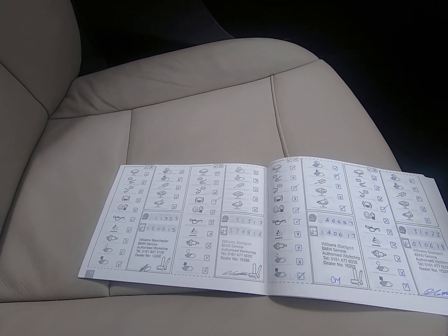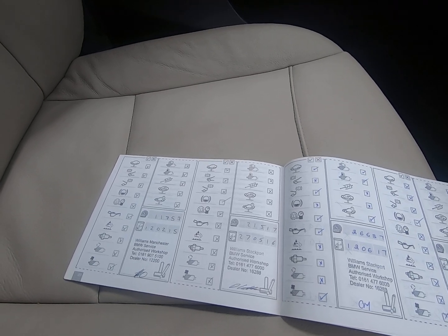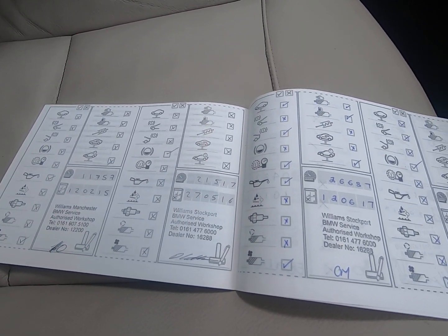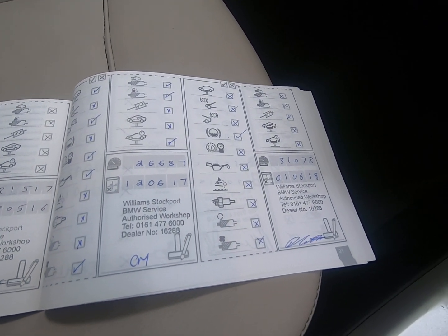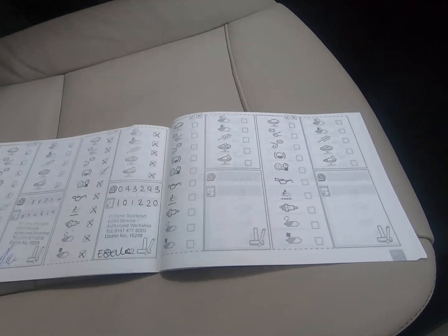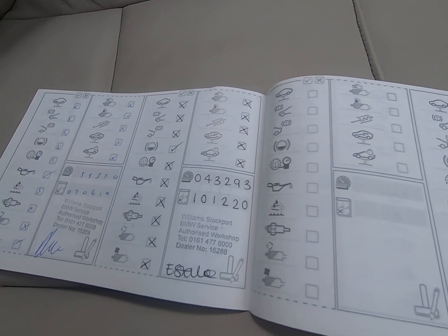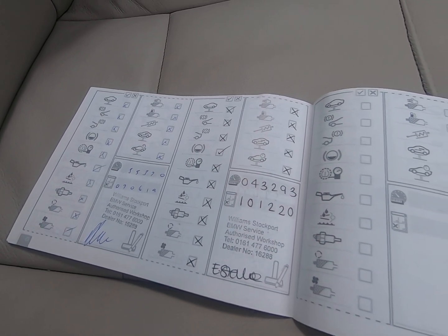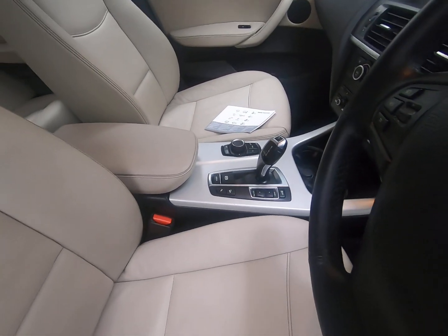As mentioned at the start of the video, it is a full BMW main agent service history. All the servicing been undertaken at Williams BMW. So first service 11,757 miles. Second service 21,517, third 26,687 miles, fourth service undertaken at 31,073 miles, fifth service undertaken at 35,370 miles, then the last service undertaken at a mileage of 43,293 miles on the 10th of the 12th 2020. So it is a full 6-stamp BMW main agent service history, up to date.